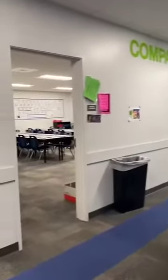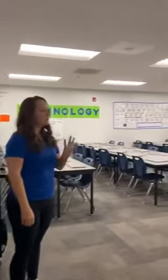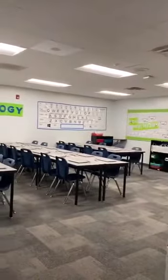This classroom right here is our technology classroom. This is one of the 4 specials that we get to have during our school day. So they will rotate A, B, C, or D. So they get to have technology, music, art, and PE. Along with those specials is a 30-minute recess. So when we make our way around the school, I'll point out where our playground is at as well.